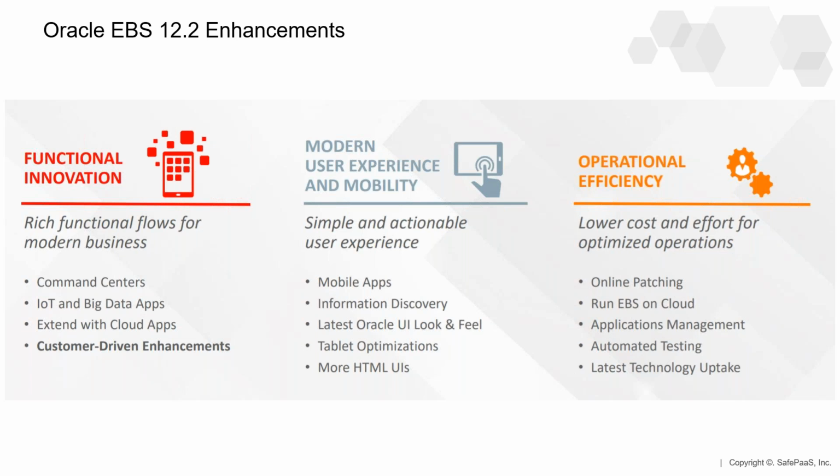There's tons of benefits with online patching. You don't have to have as much downtime. You can keep running your environment and patch up, but you do have to prepare for that, and you do have to upgrade some middleware and so forth. So application management and cost of managing the application goes down. You can improve your testing as a result of that, and also modernize your IT infrastructure as part of this process. So there's tons of benefits of moving to 12.2 beyond just the supported platform.